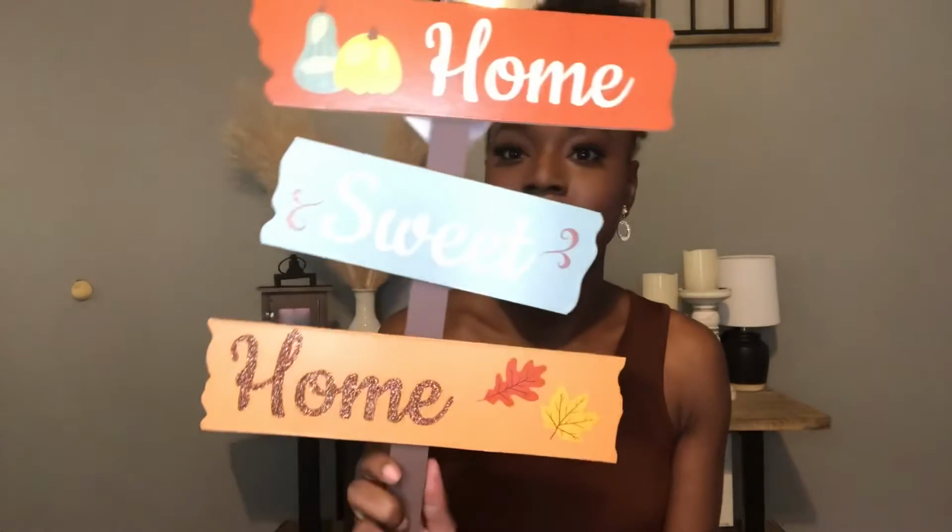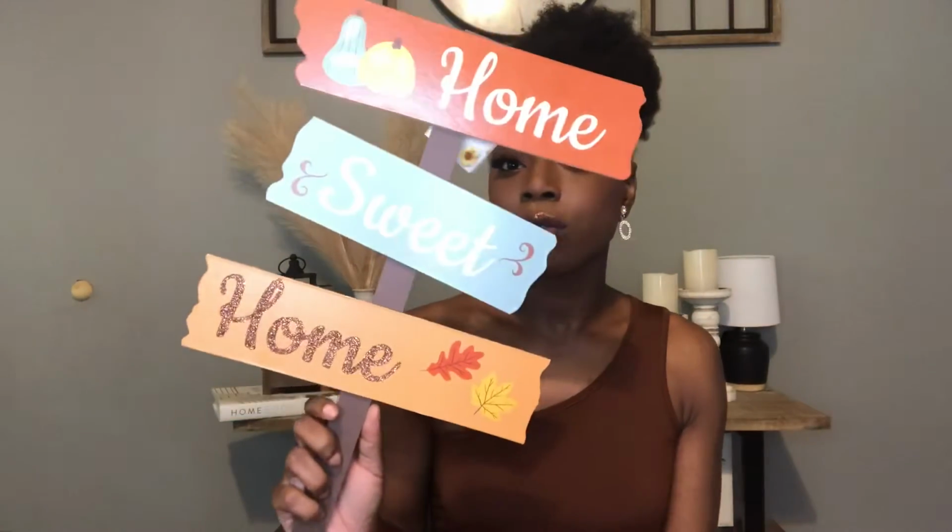So following that sign, I purchased 2 more signs. These are yard stakes. This one says home sweet home, and it has pumpkins and leaves on it. It's this orange, bluish green, and brown color at the bottom, and the home is in glitter. And then I got this one that says Friends Gather Here, and it just has pumpkin sunflowers on it, and the Friends part is in glitter also.